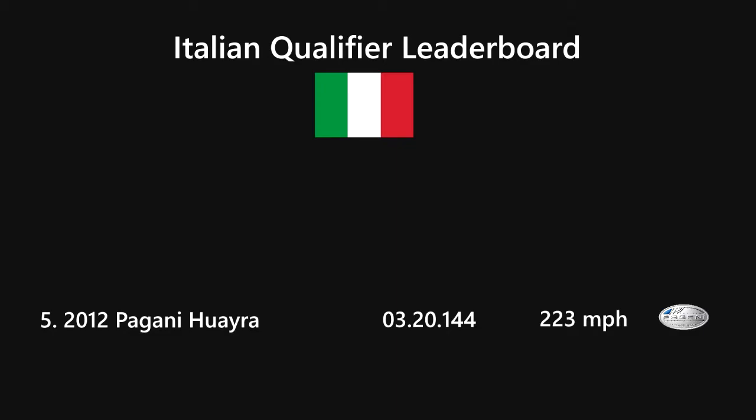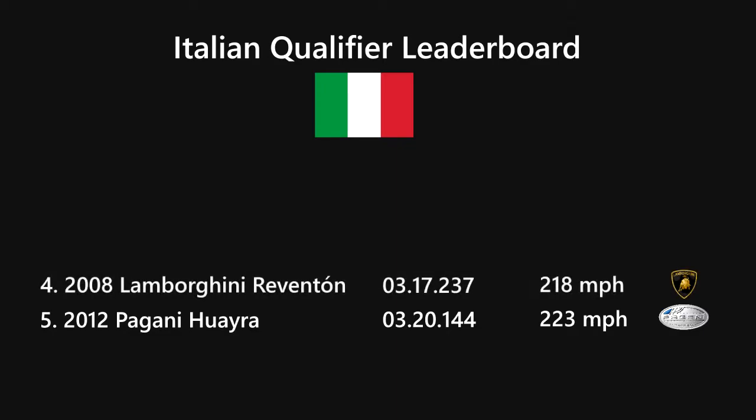But in 4th place, we have the 2008 Lamborghini Reventon with a time of 317.237 and a top speed of 218. Very good time there for the Lamborghini, but only being 4th place sure means the Italian competition is quite strong.